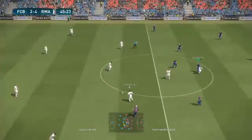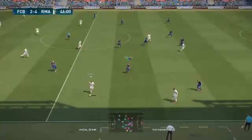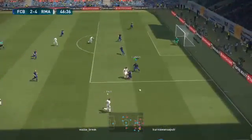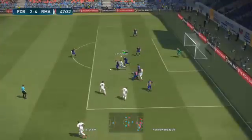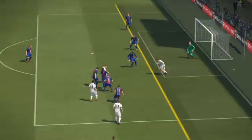Here we go again. Well, this half might require them to produce a plan A, B and C. Levelling the score is easier said than done, but that will be the target. Get back on terms and then use that momentum to go again. He's managed to get himself offside.